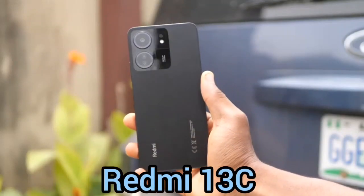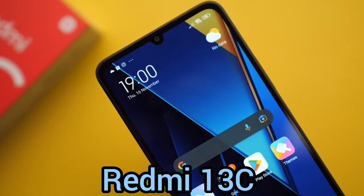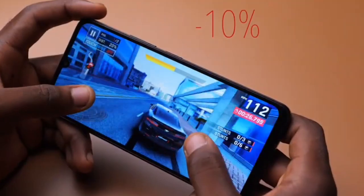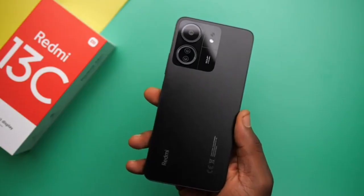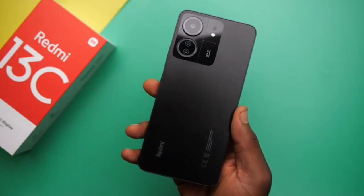The Redmi 13C is Xiaomi's latest budget smartphone with amazing specs, but it's still in that $100 price range. Let's dive into it to check out the major pros and cons, which determines whether this should actually be your next phone.